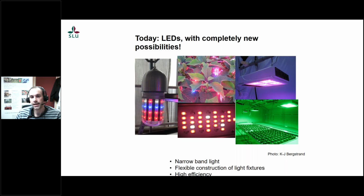You can use narrow band light, for example, only red, only blue light, as you can see in the picture, only green light. It has a flexible construction when it comes to light fixtures. You can design the light fixtures in very many different ways, and it also has high efficiency. It converts the electricity to photons at a high rate. And especially the narrow band light is interesting from a plant physiology perspective. We can use the narrow band light to control plant reactions in different ways.